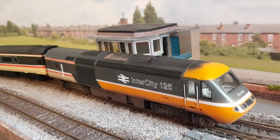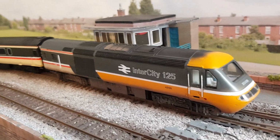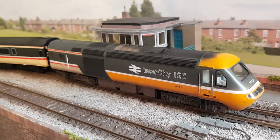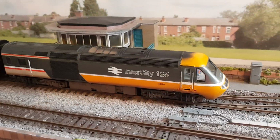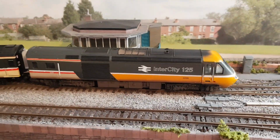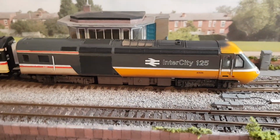Really pleased with the facelift on it as well, and the paint job didn't come out bad at all. Took me a long time to do, but like I said, I was isolated in my room due to being unwell. This is what I come out with.